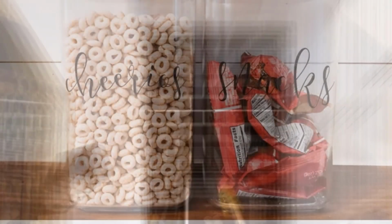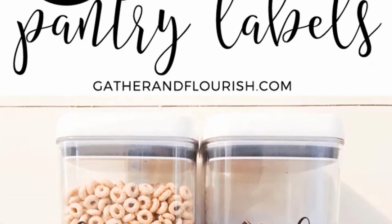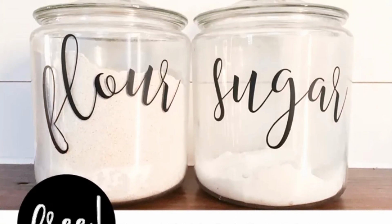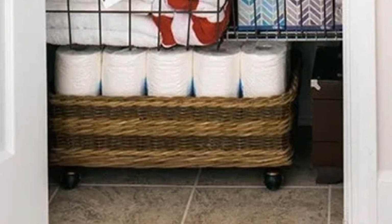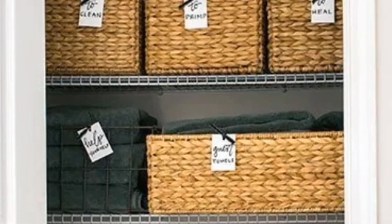Number 11. Label up your jars or baskets. Labeling all your jars will help to organize your kitchen pantry. Here I found a cool and free printable label you can use. Or you can label your basket for an easier way to separate stuff.